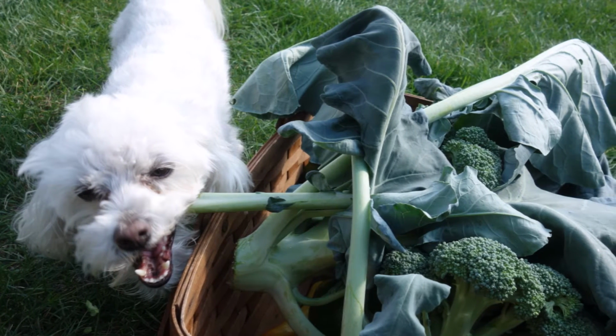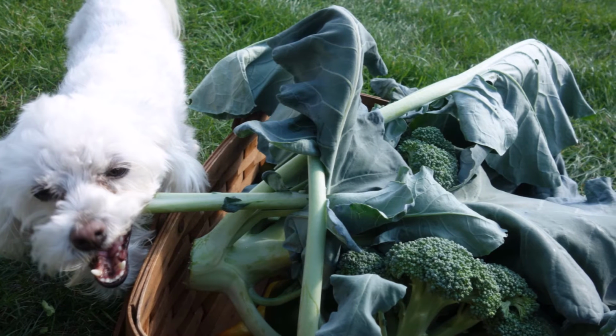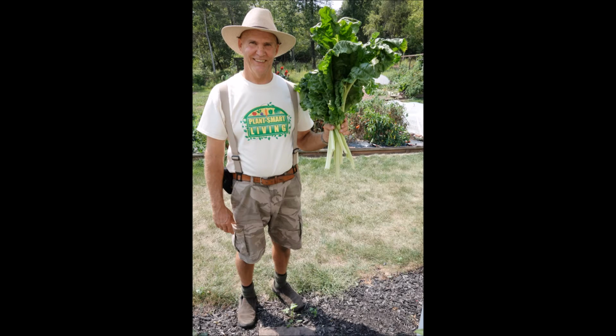Bailey, our 8-pound Maltese, he loves his greens too. He's also plant-based like his mom and dad.